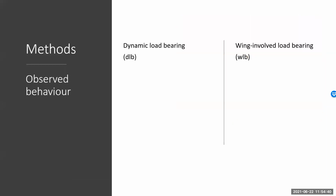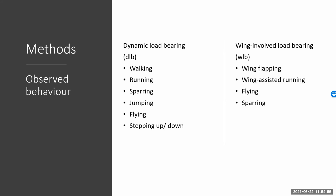Behavior observations were pooled into 2 groups. Dynamic load-bearing, which includes all locomotion, listed here. So walking, running, sparring, and all vertical transitioning. Wing-involved load-bearing is all behavior that would strain the keelbone, so everything that uses the wings such as wing flapping and all wing-assisted locomotion.